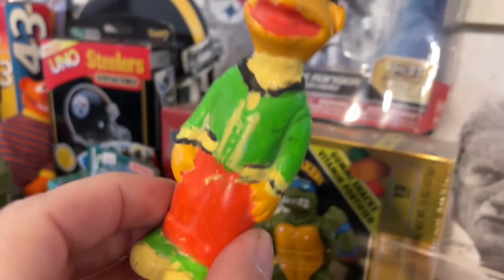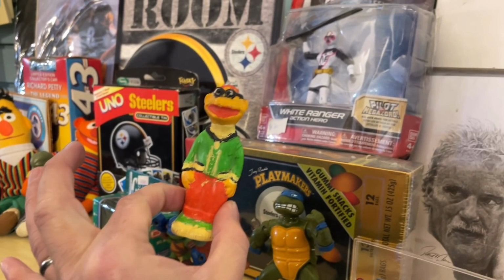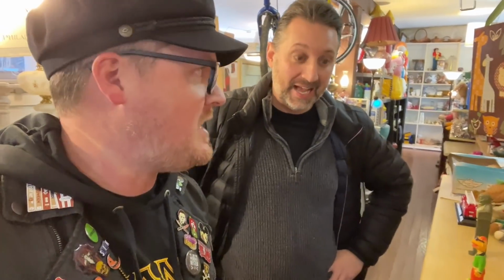He found this teeny tiny little paint by number scooter. Of course you found this within the entire store. I'm not shocked by that. What are they asking on that? $5. $5? Are you picking it up? Do you actually need that for your collection?